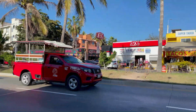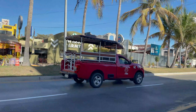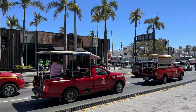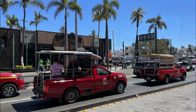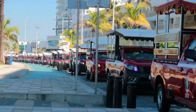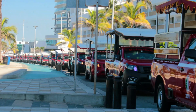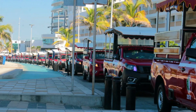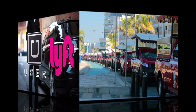I'll mention another local option here, although most gringos do not use them, as you need to speak a little Spanish. They are called arrigas, and they are red pickup trucks you see around town with people riding in the back. If you speak some Spanish, they are worth considering as they're plentiful, slightly cheaper than the bus, especially for a group, and you can flag them down anywhere you see them.